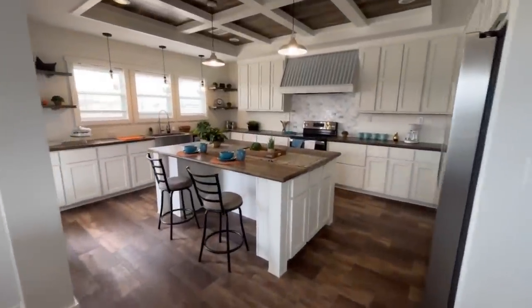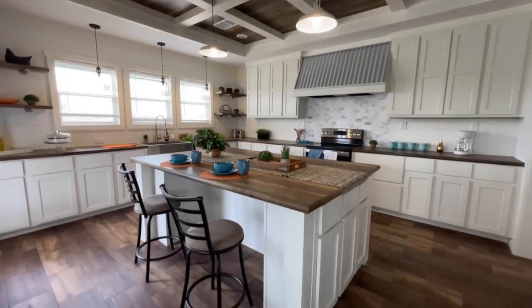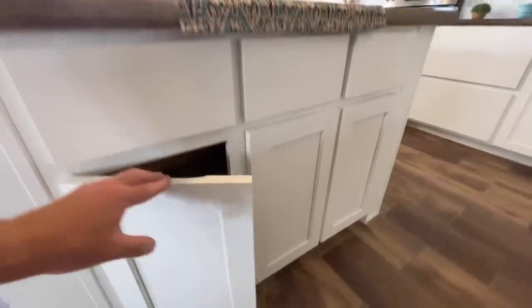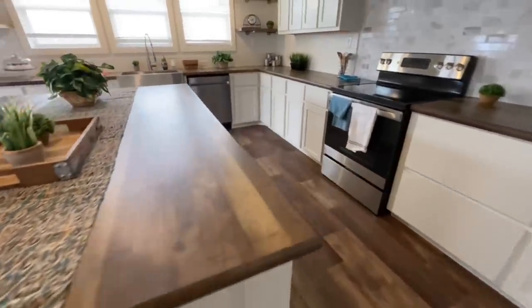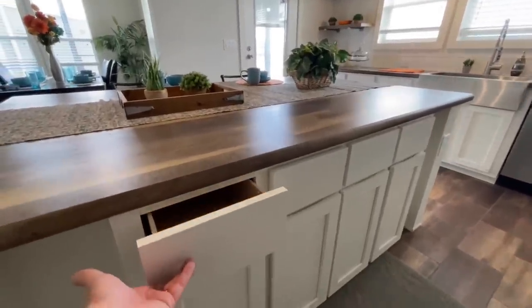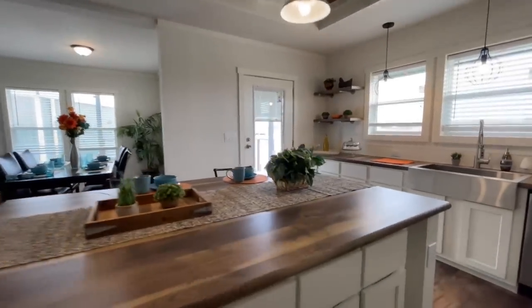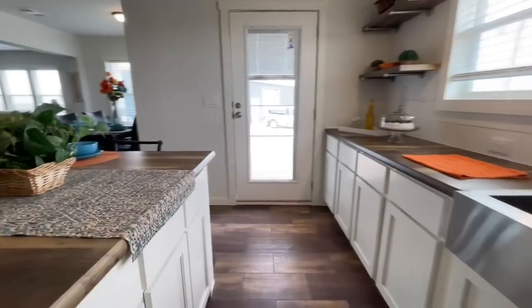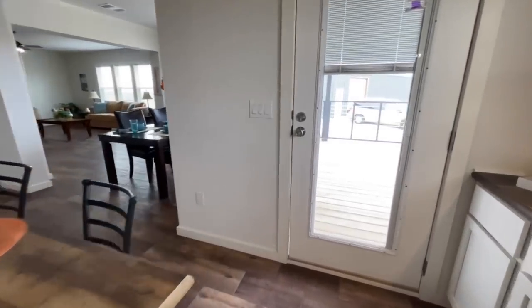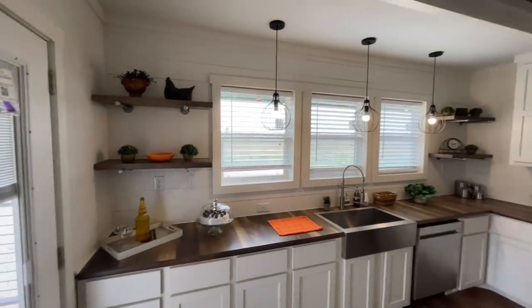It is gorgeous. You got the coffered ceiling, some nice rustic pendant lights hanging down over the top of this great big island. It has tons of storage going all the way around it. Now, I don't think they're soft close, but I'm sure that's something you could upgrade to if you wanted to. Just a huge island though. You get all the work done on this thing. You even got some cabinets on this side. And then this is the door that leads out onto the porch. So if you wanted to cook and then go out there and enjoy your food, you could definitely do that.